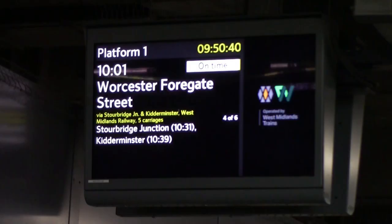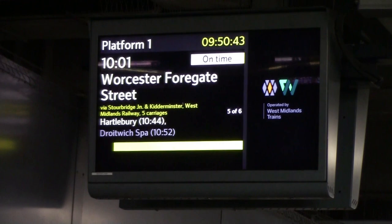So I'm standing on the platform at Birmingham Snow Hill, and today we're going on to the Snow Hill lines, visiting three railway stations between Kidderminster and Droitwich Spa. Now the first station only has an hourly service. I waited for that 10 o'clock service to get to Hartlebury, which is the first station I shall be looking at today.